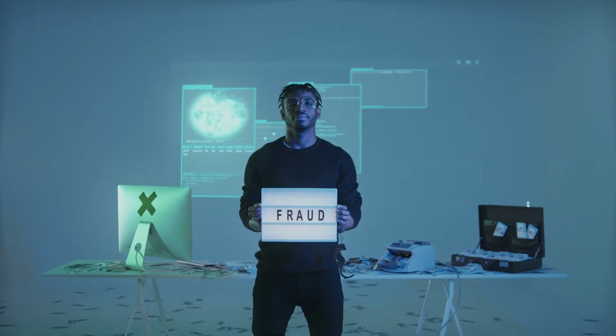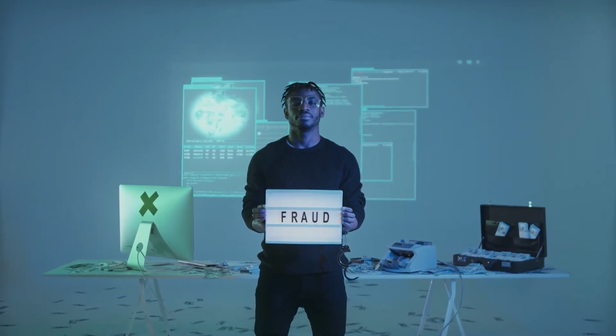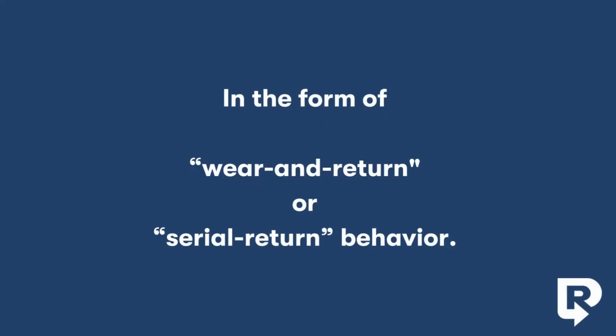Many companies with return windows as short as 30 days or even 2 weeks see a similar type of return fraud in the form of wear and return or serial return behavior.